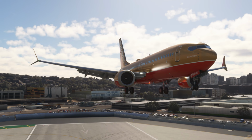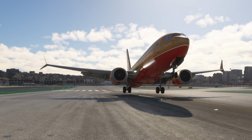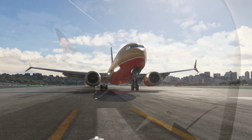Here we are arriving into San Diego with the Southwest Legacy colors. Beautiful, beautiful livery as well. You can't fly a 737 without Southwest colors. You guys probably know that from most of my videos now that I always include some type of Southwest footage.